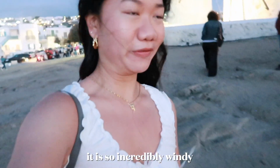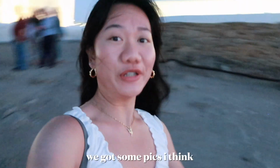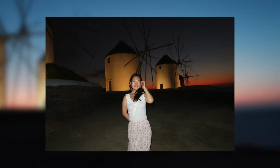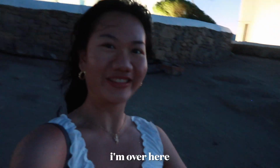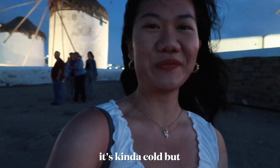So incredibly windy, but we made it. We got some pics, I think. The windmill's over there. I'm over here. We're great. It's kind of cold, but could be so much worse.